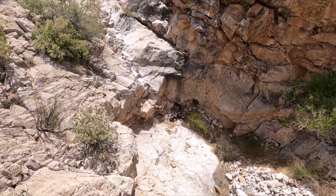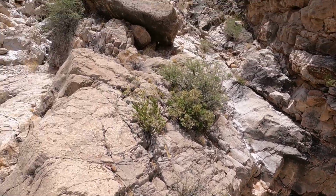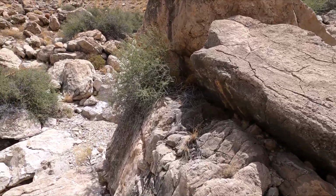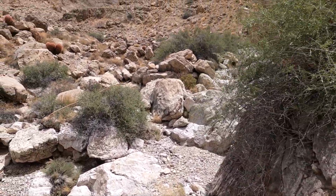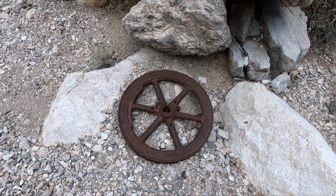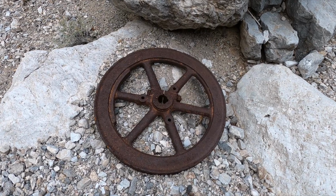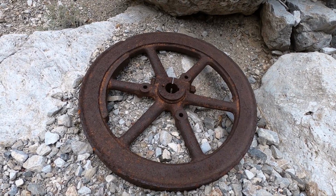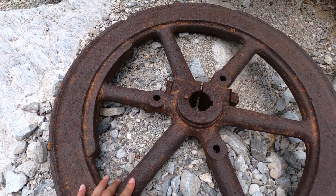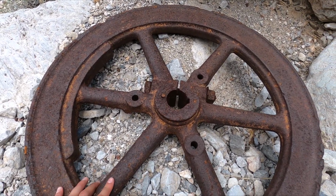This would probably be a 2-foot pool come springtime, and I'm probably within close to a quarter mile of the mine. It's probably right around that corner. We are getting very close to the mine site, because right here we got the flywheel off of what looks like a hit and miss engine. It's got 6 of these spokes. Yeah, that is a very cool find.